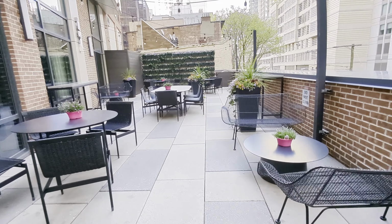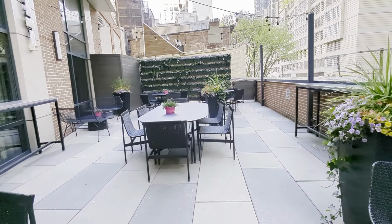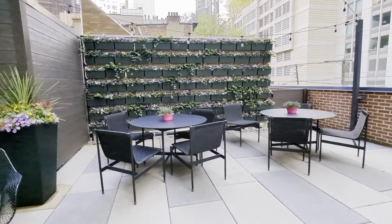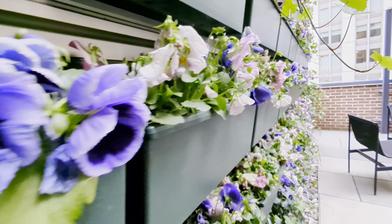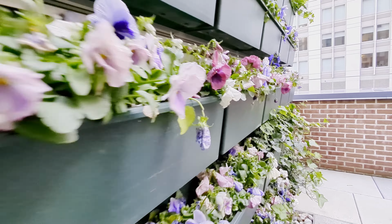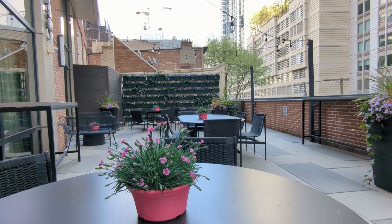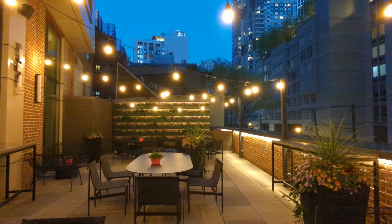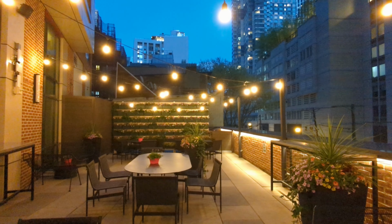One of the standout features of the Canopy Hotel is its beautiful outdoor patio or terrace. The patio provides an outdoor oasis where you can rest and unwind. With comfortable seating, a flower wall providing greenery, it's the perfect spot to enjoy a drink or socialize with friends. It truly adds an extra layer of relaxation to your stay.